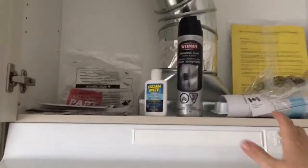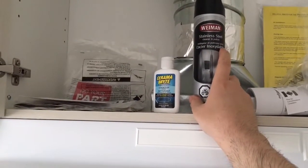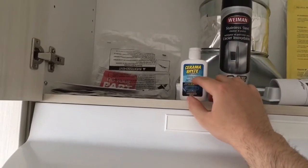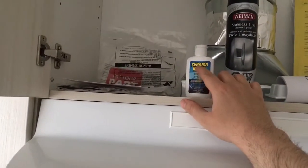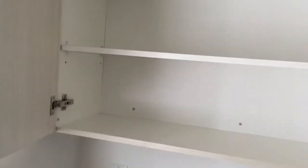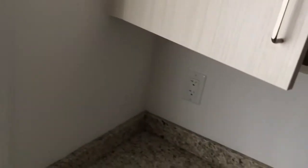And I left them a can that I bought from Canadian Tire of stainless steel cleaner and polish because I don't currently own any appliances that would use this, so I figured I'd just leave it for them rather than tossing it out. And this came with the stove, some kind of cooktop cleaner, Ceramic Bright, and more stuff here for the appliances. Manuals, I'll leave them there for them, and warranty cards. And another cabinet here, same idea as the other one. It's completely empty. Emptied it out. And then here we have more counter space, as you can see. Long counter there. And then here we have more cupboards.